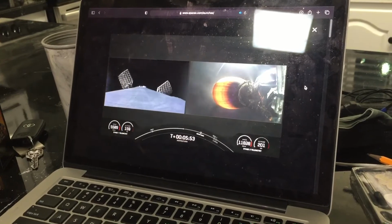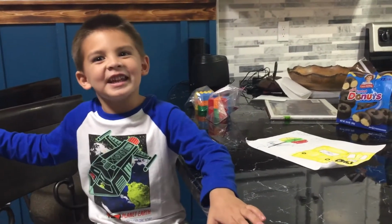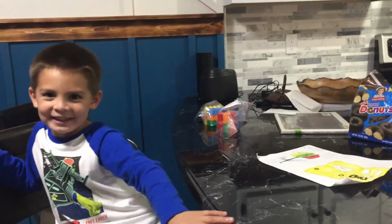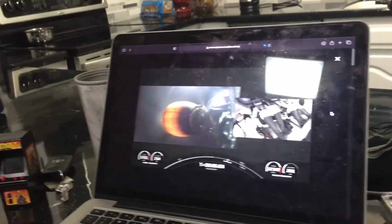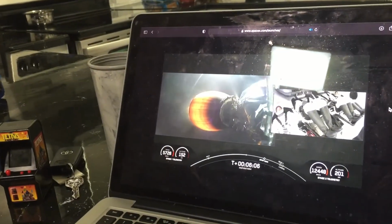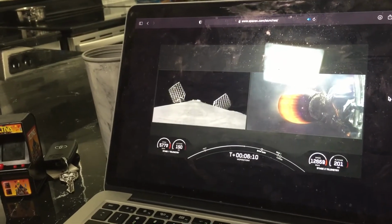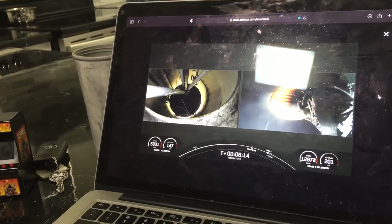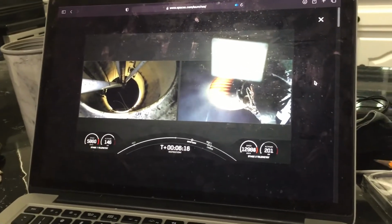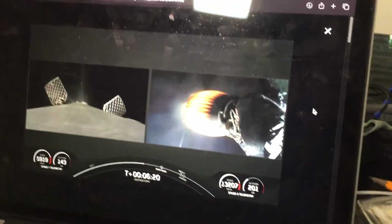Dragon SpaceX, trajectory nominal. So far everything is looking great for the Inspiration4 crew. Hearing that everything is proceeding nominally there with the second stage, which is what you see on the right-hand side. That propulsion is nominal. That MVac engine we just heard is looking nominal.